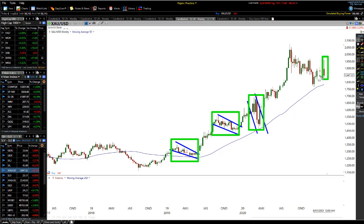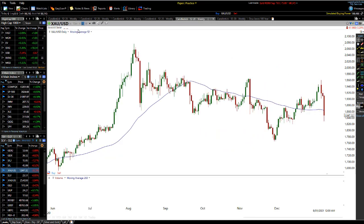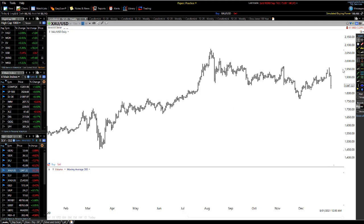So what you want to do, guys, the best thing to do when looking at this and what's coming here is, firstly, bring up the daily charts, but I recommend bringing up a chart that looks like this and having 1 year worth of data on there, 1 year.